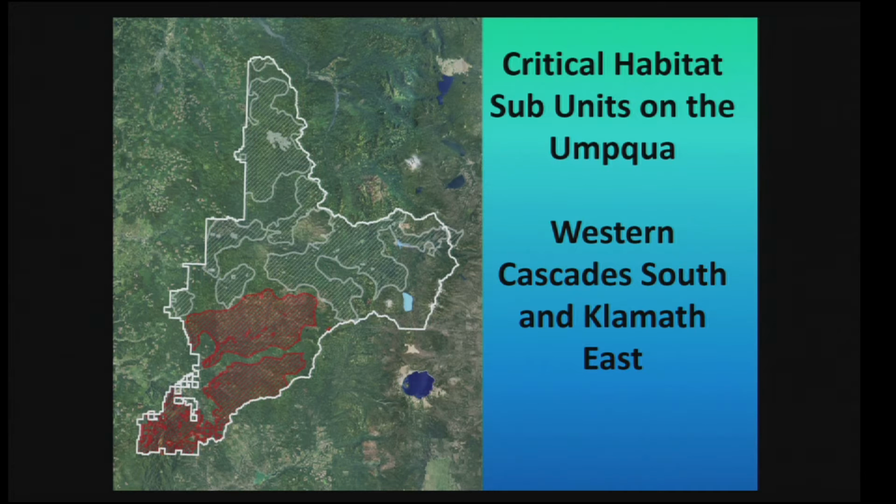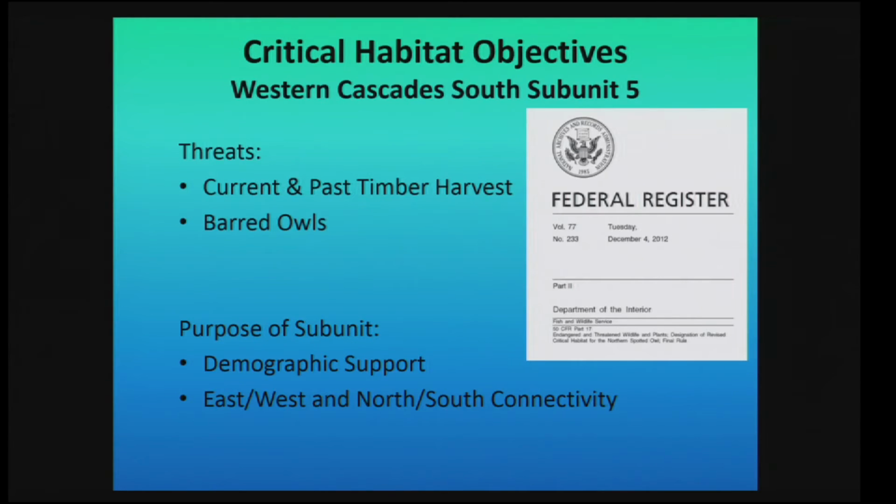So again, those 2 subunits there, the north being the Western Cascades South and the Klamath East, I'm going to go over the reasons why those 2 units were identified and then the special management considerations for them. The threshold there between those modeling regions, the Klamath and the Western Cascade South, really changed the special management considerations, and so I'll talk about those here shortly.